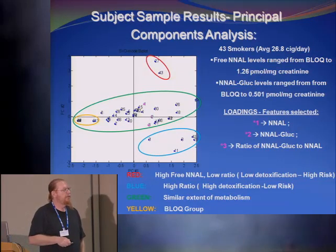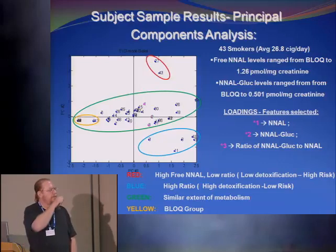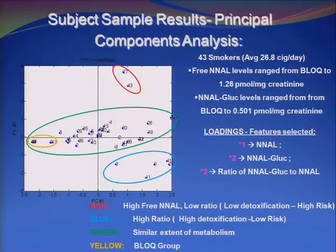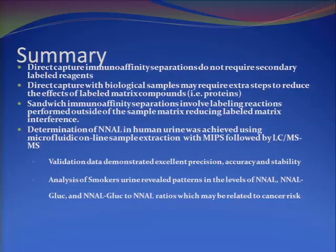Looking at smokers' urine, we looked at 43 smokers. This is a PCA analysis with the loading features being NNAL, glucuronide, and the ratio. And you see principal components analysis basically came up with 3 groupings. One group had high free NNAL and a low ratio of the glucuronide, which means that these would be high risk for developing cancer. You have the normal population in the middle, and you also have a population that is low risk. These yellows here were the ones below the limit of quantification. Probably hadn't been smoking recently.